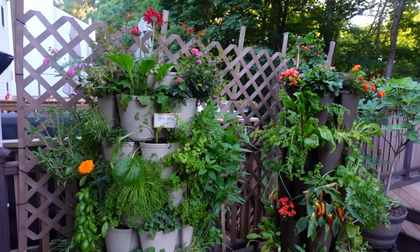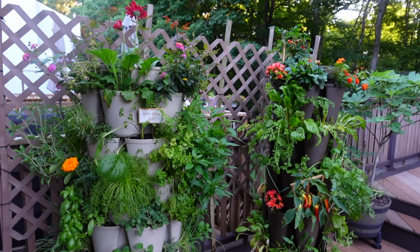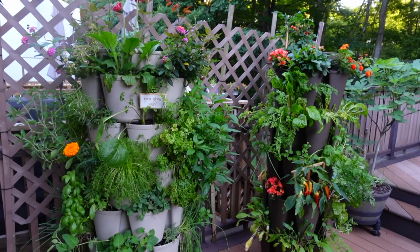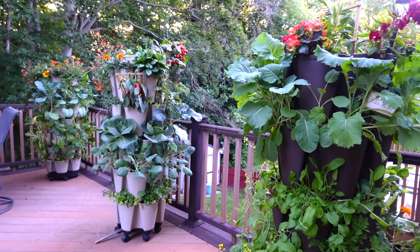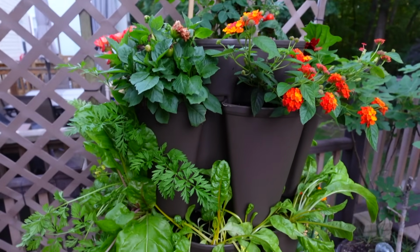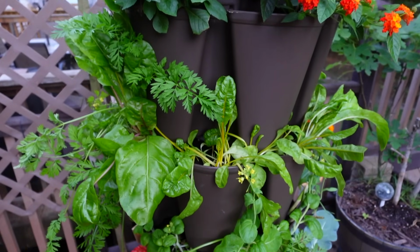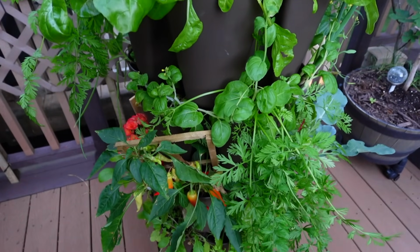Let me give you a full view of my deck. To the left-hand side, I've got 2 GreenStalk planters, one I've completely dedicated to herbs, and the other 2 leafy greens and root veggies. And then the right-hand side has 3 additional planters, all at various stages of growth, so that I always have something to harvest. All right, back to the left side, I've got an eclectic mix of food in here, but as you can see, things are growing nicely, so let's take a closer look.